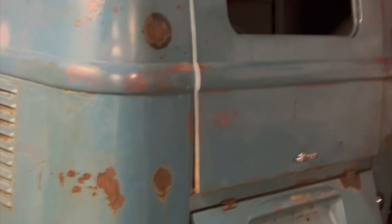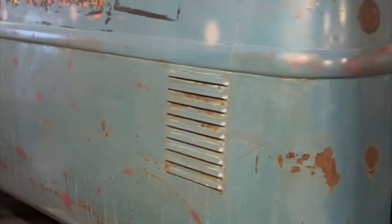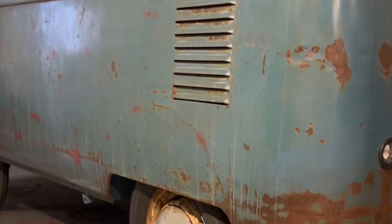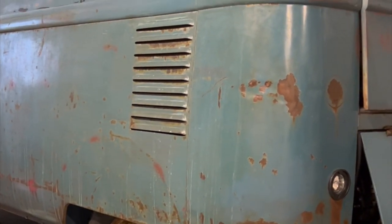What else we've got? Sign writing, this side needs to be finished. Touched in, now the black's gone. Tail light lenses. The rear exhaust needs modification still. And I'm still not 100% about the ride height. I think we're sitting half an inch to an inch too low at the rear.